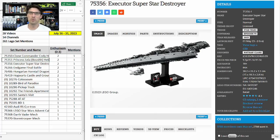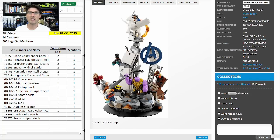The Executor Super Star Destroyer, kind of the midi model. This is the first that Lego's come out with in this scale in a while. It sounds like they're going to come out with more. I think they're going to go the way of the helmets, and I expect this one to be very popular. It looks fantastic. It displays well. $70 for 630 pieces.